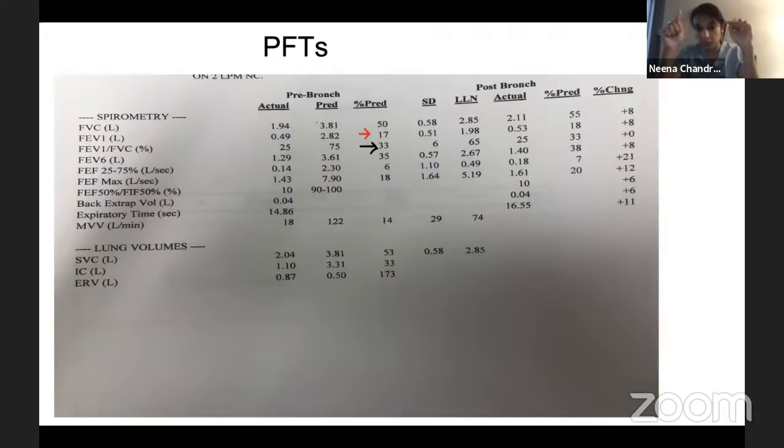So when you give an asthmatic albuterol, it opens up their airway, so they should be able to blow out more. You expect the FVC and the FEV1 to go higher. Because what is the FEV1? Forced expiratory volume in 1 second. So that's something that we look at as well. And that's important because, like we said, COPD and asthma are obstructive airway processes. They can't blow air out.